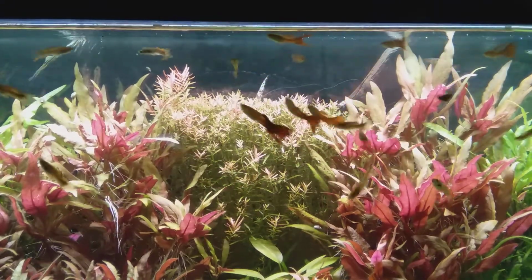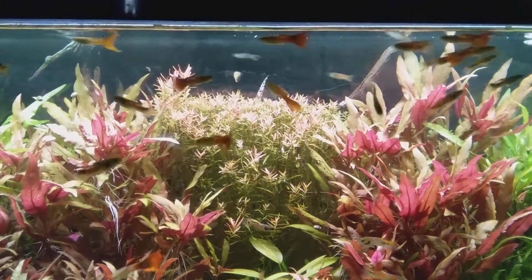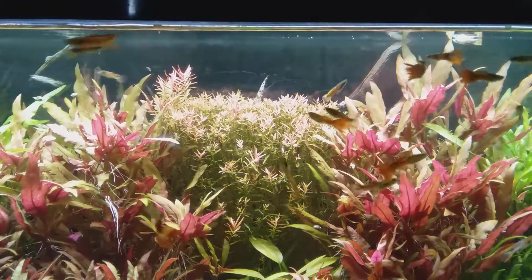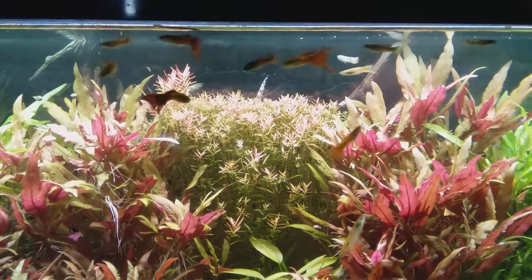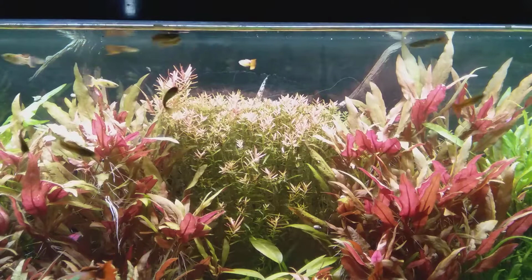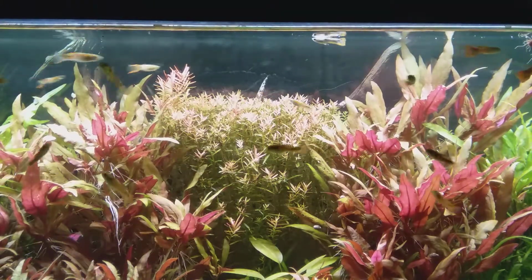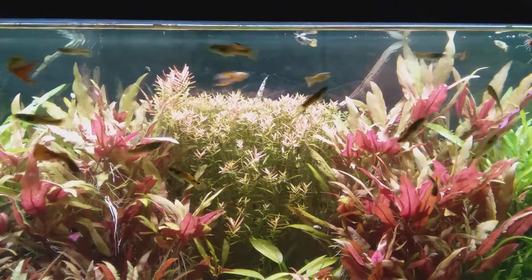So a few issues that I'm dealing with right now. 6 months in, everything went really good for 3.5, 4 months. First 2 months, just constant fight with algae. And now I have some algae issues coming back.